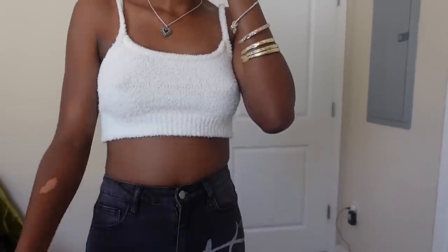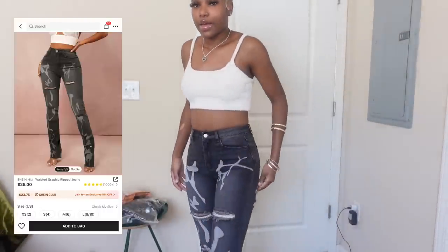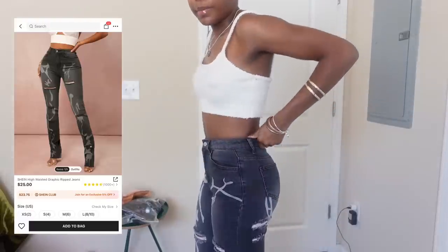Next are these graphic ripped jeans I got for $21.09, and that's in a size small this time. I don't know if it's just because I ate. I'm not a small, more like, hold on. Oh, I got these in a size small. And of course I could fit in it, but should I have gotten a medium? Absolutely yes. These are so freaking tight.